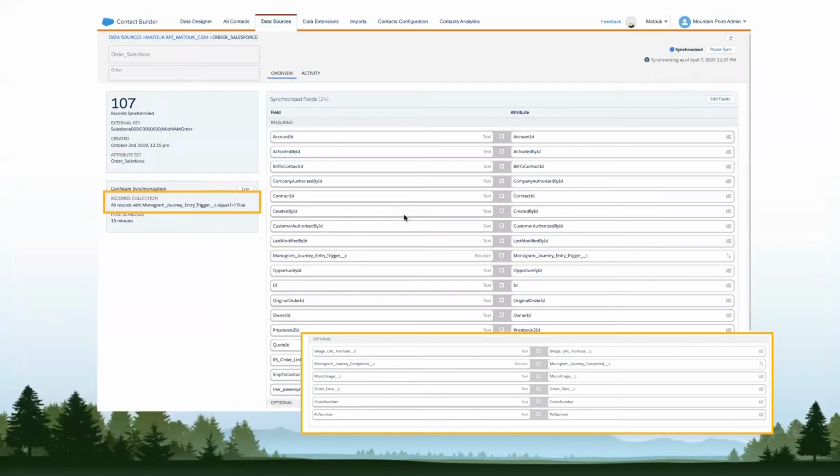So this is a closer look at what one of these synchronized objects looks like when you click into it. This is the order object. With each synchronized object, you're going to have a handful of required fields that must be synced to set up the object, but then you also have the option of adding any additional fields as well, and this is where you're going to find your custom fields that you've created. So you can see the group of optional fields pasted in there because I couldn't fit everything in one slide.